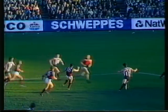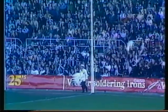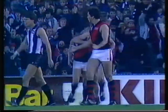Merritt thumps it out wide, taken out there by Hanbury. Hanbury downfield towards the pocket. Punched away. Here comes Baker. Baker with his left foot snaps for goal and snaps it beautifully. He's full of class, Leon Baker.